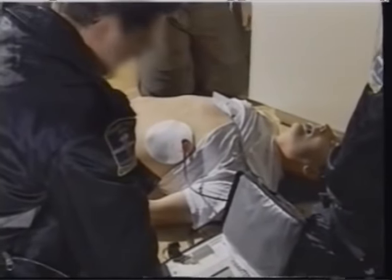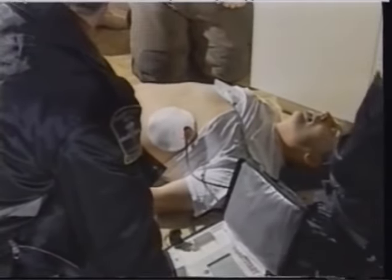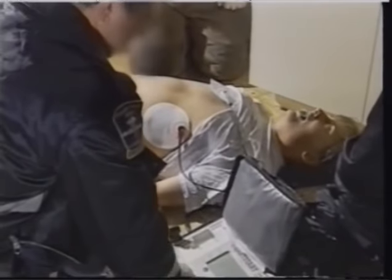Clear. Stand clear. Okay, patient still in VF. Machine's charging. We're going to shock at 360. All clear. Shocking now. Okay, shock delivered.